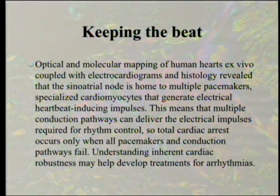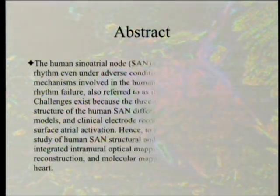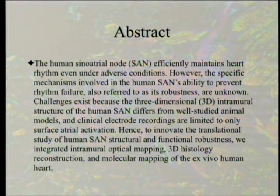"Understanding inherent cardiac robustness may help develop treatment for arrhythmias." And that's the hook that's supposed to get you, because some of us are getting into the range where having our hearts beat is more of an immediate concern than when we were younger.